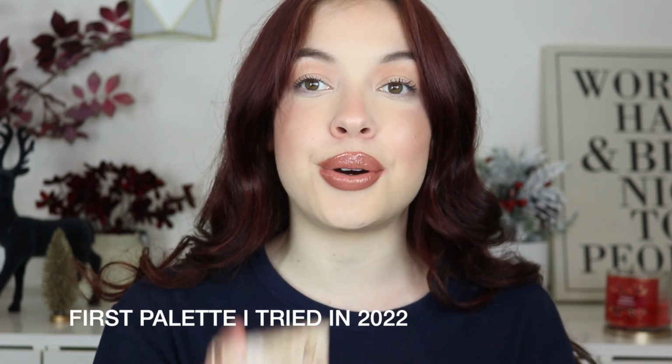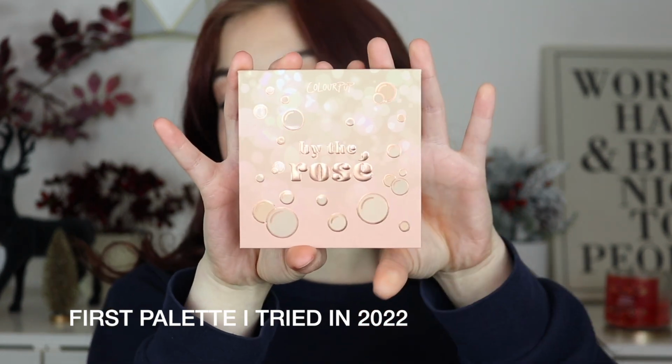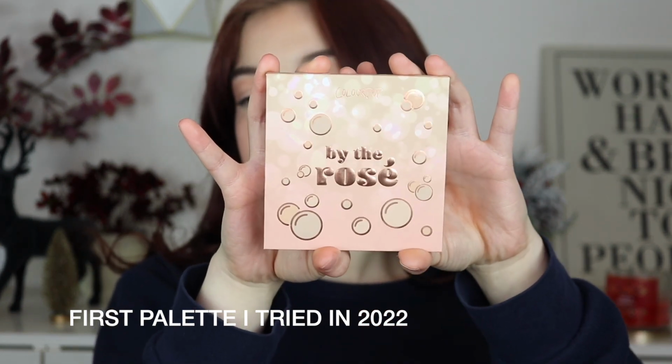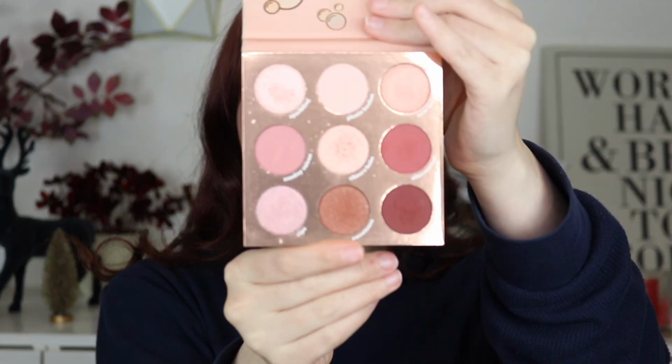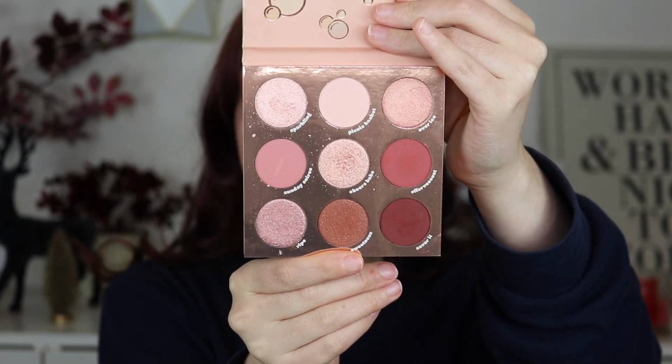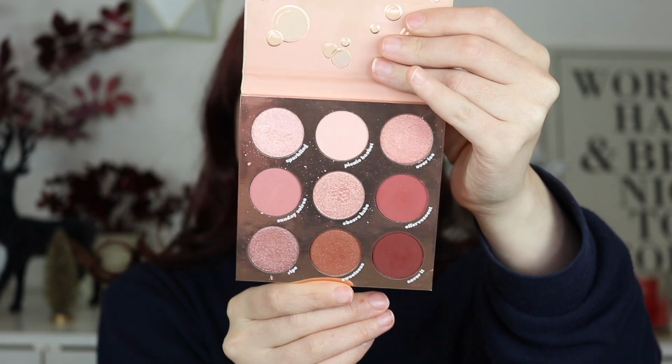And the last question asked, what is the first palette that you tried in 2022, which I believe has to be the By the Rose palette. Forgive me if I'm wrong, but this is the first one that I tried. This is a really gorgeous, beautiful, bubbly palette. It's very girly to me, very rosy. I love this so much, you guys.